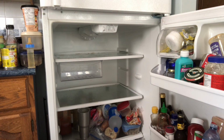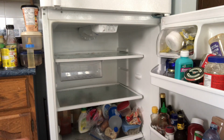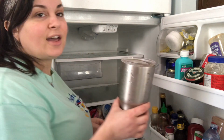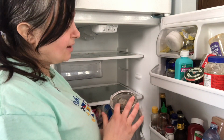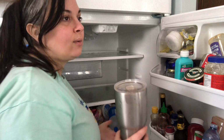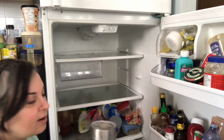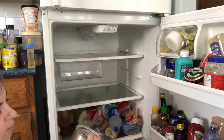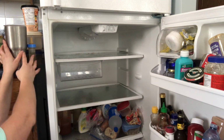So that also has to get eaten up. Here, oh yes, this is tea that I brewed, and it's still good. It's black tea, no sugar or anything added yet. We made it when our power was going out. When the power would go back on, I made hot water and then made some tea, and this kept it hot all day.